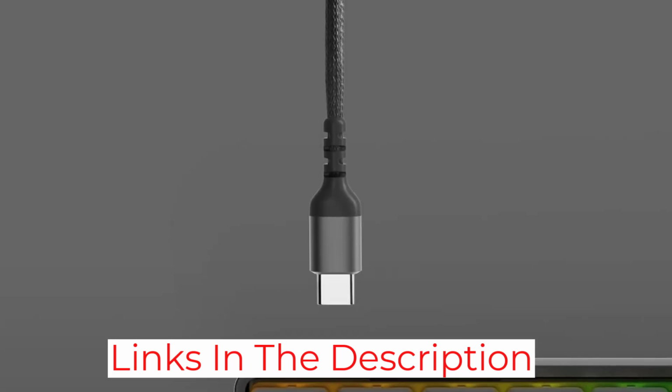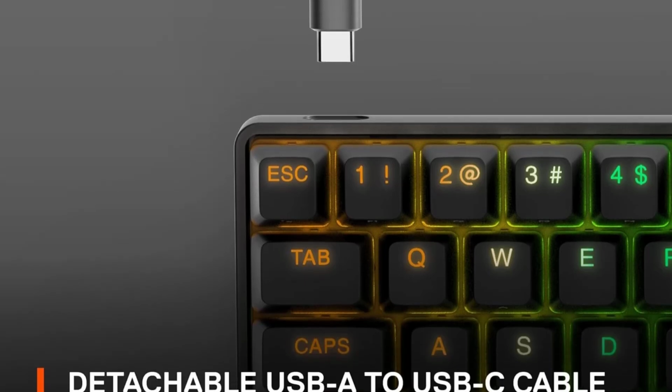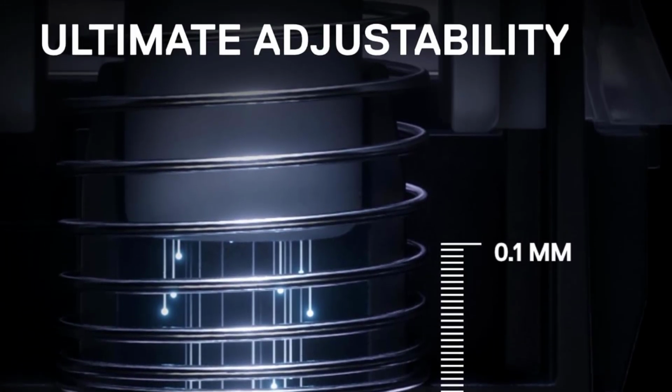The Apex Pro Mini has a few minor downsides. It doesn't support wireless and you can't swap out rapid trigger keys. Overall, if you're looking for a 60% keyboard, this is the best one we found, and the rapid trigger functionality is icing on the cake.